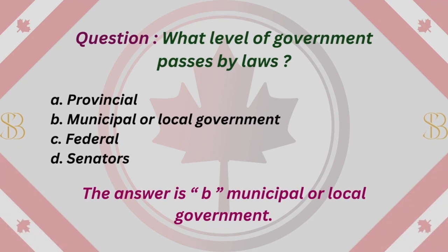Question: What level of government passes bylaws? A. Provincial. B. Municipal or local government. C. Federal. D. Senators. The answer is B. Municipal or local government.